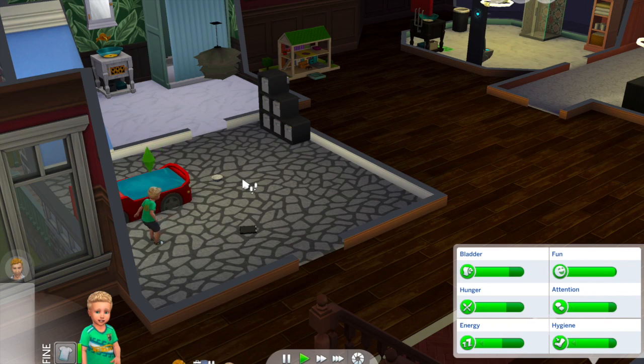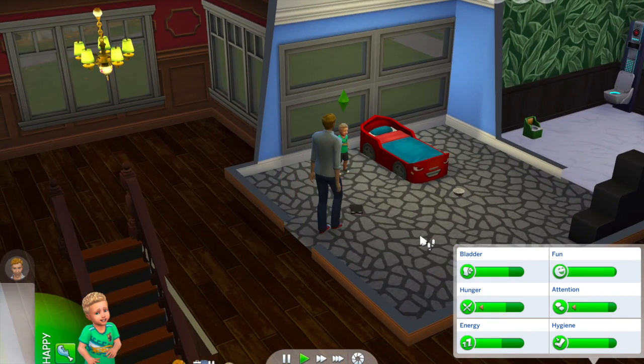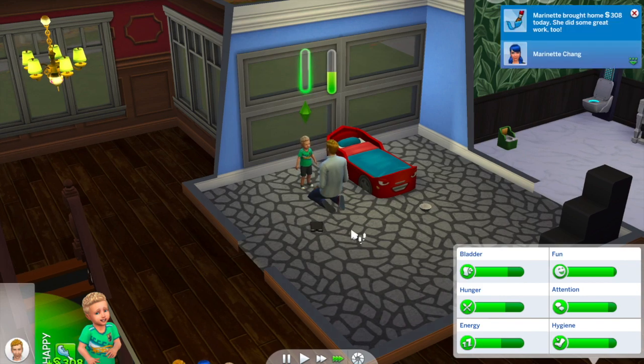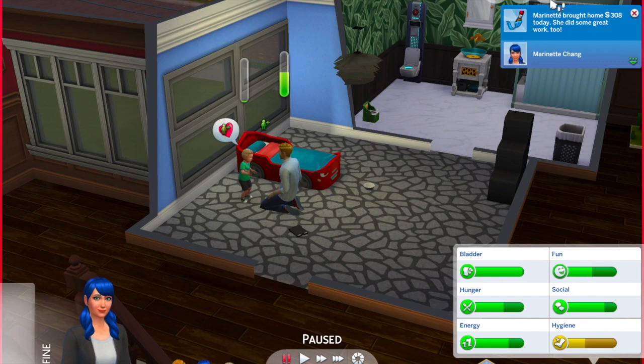And then after James is done being taught at least some of it, because I know you don't level up right away, then he'll do some tablet stuff. Okay, let's speed this up, though, because I know it takes a while. Cool, Marinette came home, let's see what she needs. So, she needs hygiene.